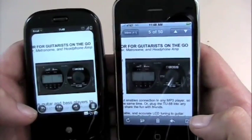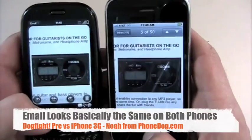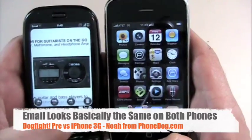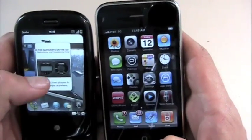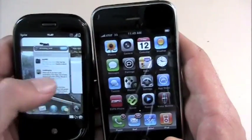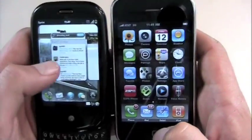And just a different way of doing business. But again, the big difference here is with the iPhone, when you're done with email, you're done. With the Pre, you can keep the email open. You can, if you wanted to refer to it, and then go back to a message or a tweet or whatever and send it to somebody. So a little more flexibility there.